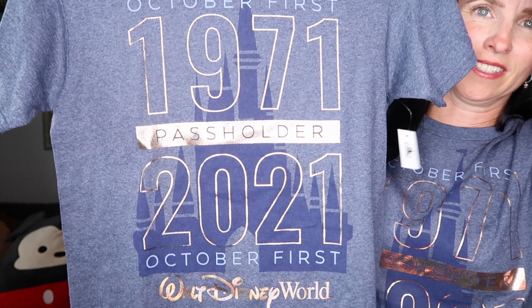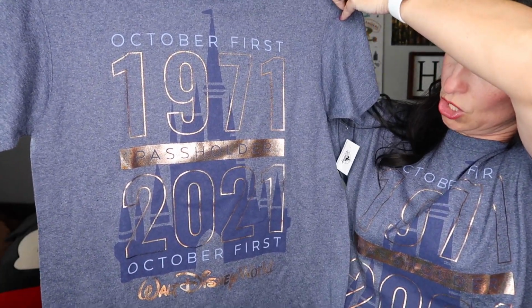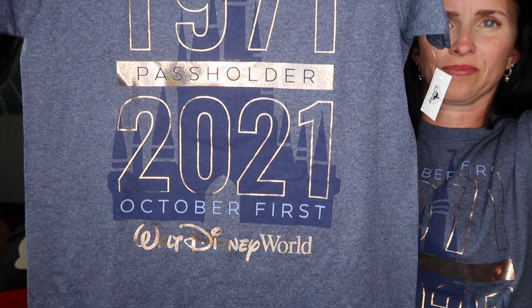The shirt that I actually have on is a brand new shirt that we picked up as well. And we got one for Noah, so let me hold it up and see if you can see a little better. So it's October 1st, 1971, pass holder, 2021, October 1st shirt. And it's got it in gold in the bottom.